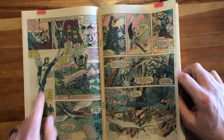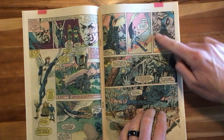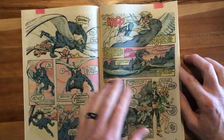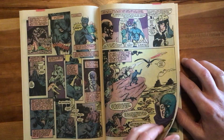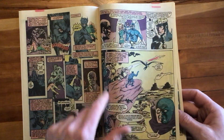Look at that angel. Look at that blue costume. Oh, it's so good. Blue and white costume. And just lovingly rendered by these two guys. Just totally awesome. And yeah, this is definitely one that stuck with me as a kid, and I want to cover it. Beast going savage. And a great ending to this one, too.